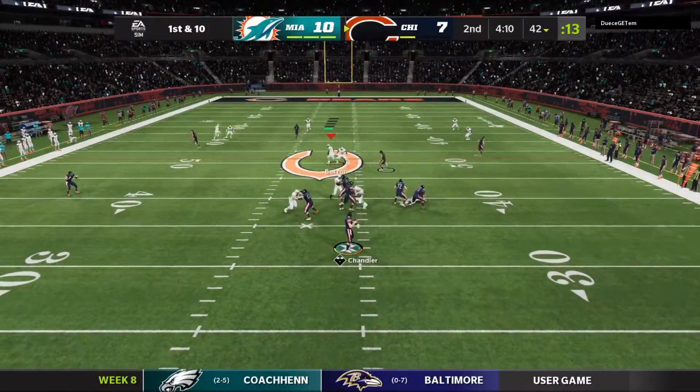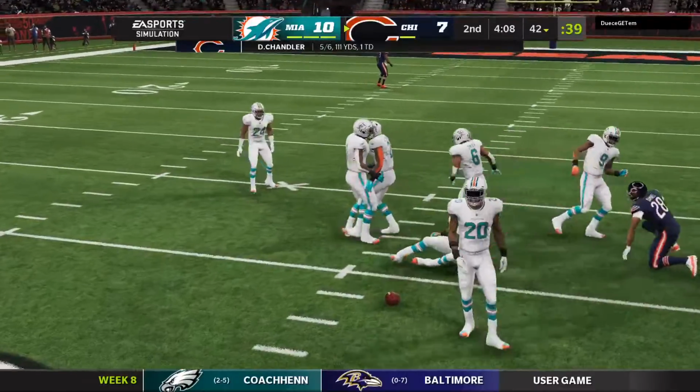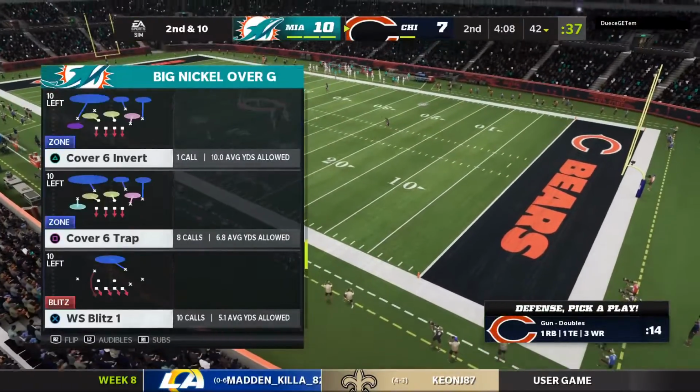First and 10. Chandler. And that's going to be incomplete. Too tough to hold on to that one. It's second down. Nice play there to force the incompletion.